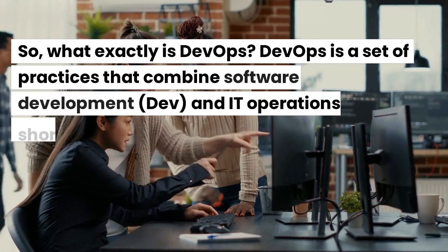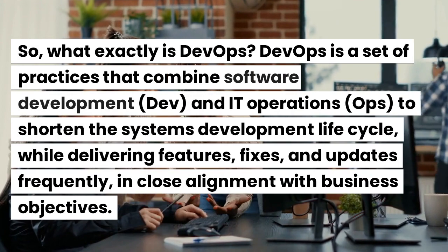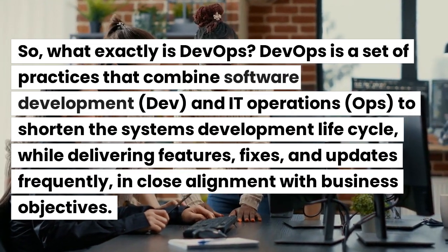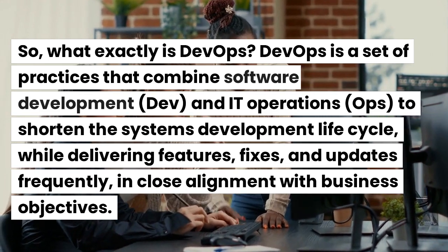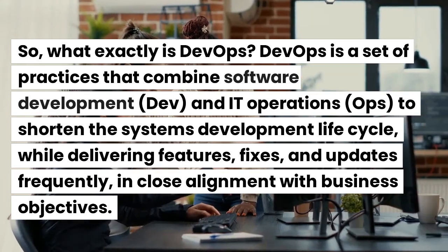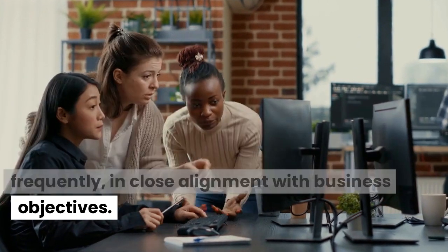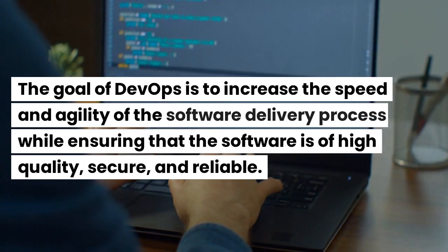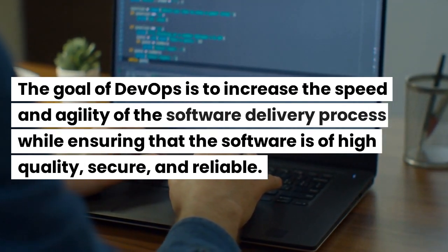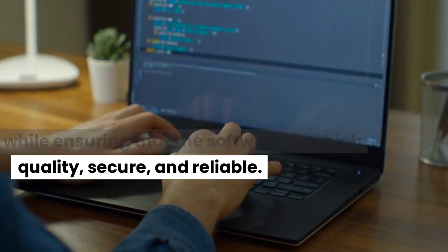What is DevOps? So, what exactly is DevOps? DevOps is a set of practices that combine software development, Dev, and IT operations, Ops, to shorten the system's development life cycle, while delivering features, fixes, and updates frequently, in close alignment with business objectives. The goal of DevOps is to increase the speed and agility of the software delivery process while ensuring that the software is of high quality, secure, and reliable.